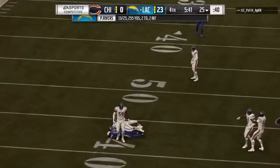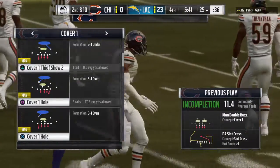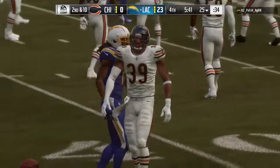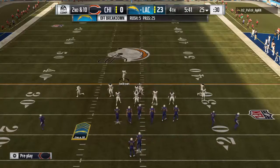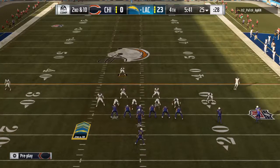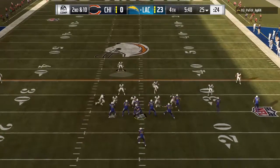And it pops free. The collision there jarred the ball loose and brings up 2nd down. That would have been a great catch, but it's real difficult to hold on to it because it was contested all the way. Would have been a great play if he'd been able to haul that one in. Line of scrimmage, again the 25, 2nd and 10.